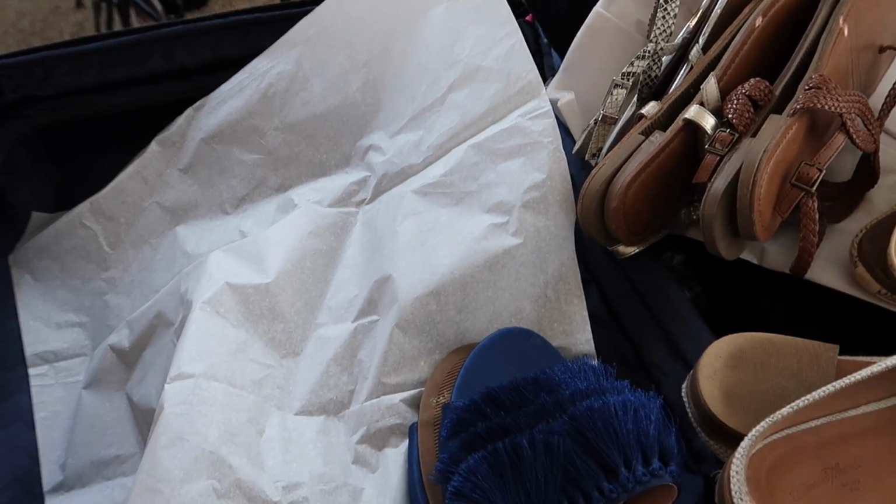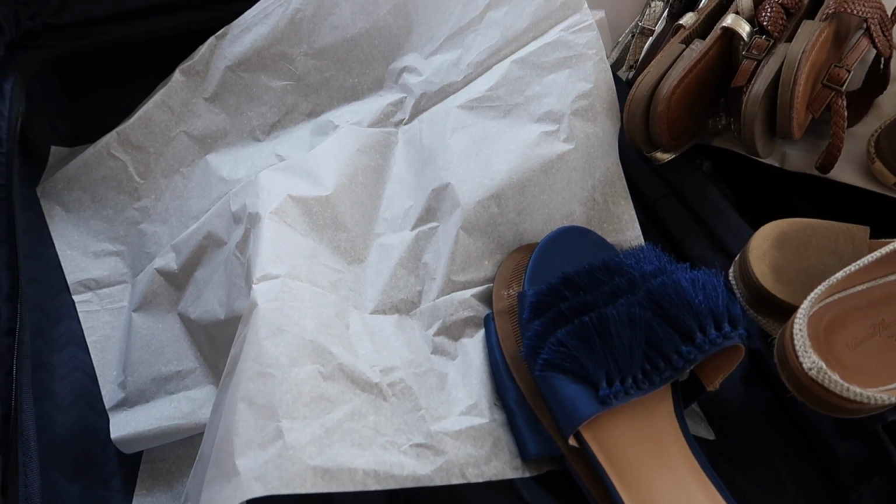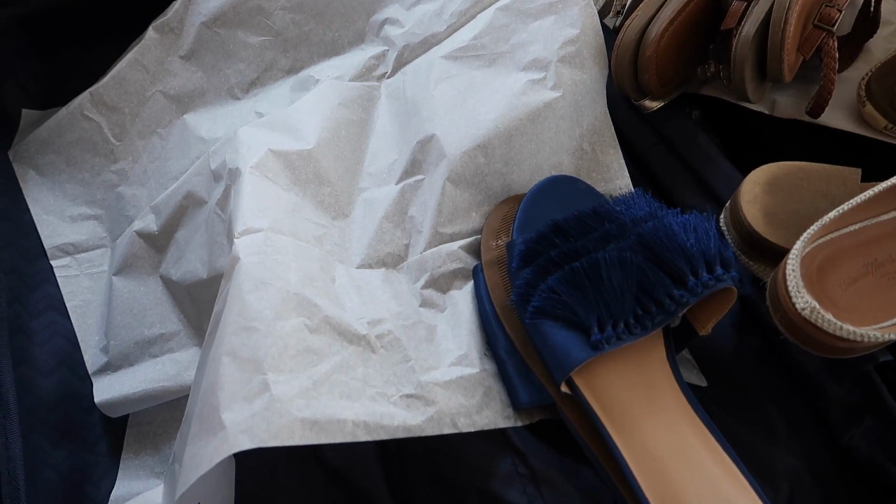I'm getting ready to show you how I put my shoes in my bag really quick, and then I'm going to finish with my clutches and my accessories.